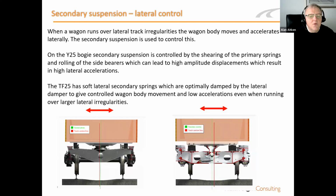So basically, we talked about the primary suspension, and then I just want to give an overview of what we call the secondary suspension, or the lateral control, on the vehicles. The two pictures below show the friction-damped Y25 on the left and the TF25 type suspension on the right. On the Y25, it's controlled by the shearing of the primary springs. So when a vehicle runs over a lateral kick, or any lateral disturbance, it's the shearing of the springs that absorbs that lateral acceleration.